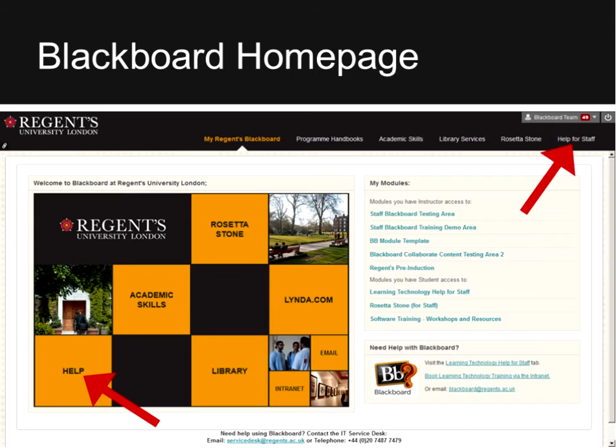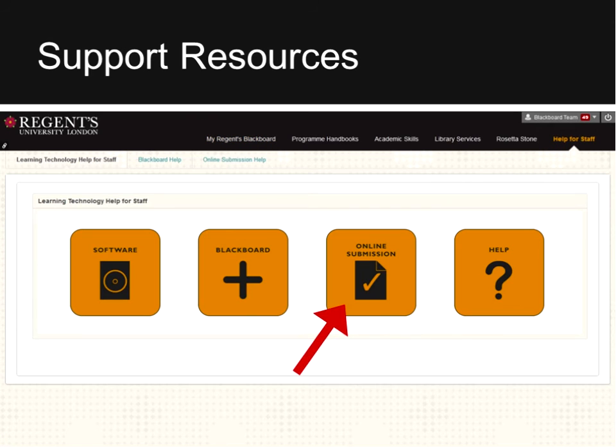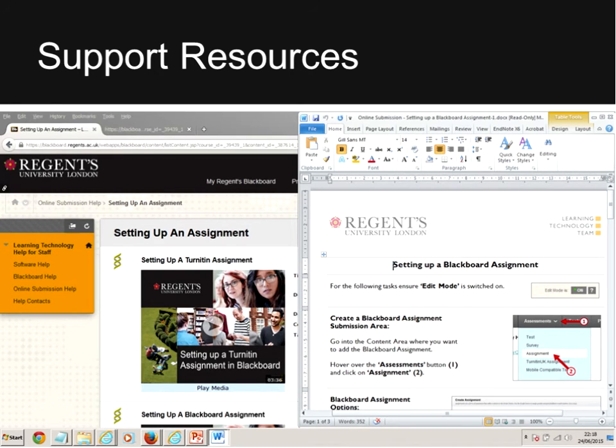So once they get into the help area, our content has just been split up into 4 sections, key areas that we think staff will need help with, and once they go into, say, the online submission area, they can get access to our bespoke videos and our bespoke user guides that we've put together.